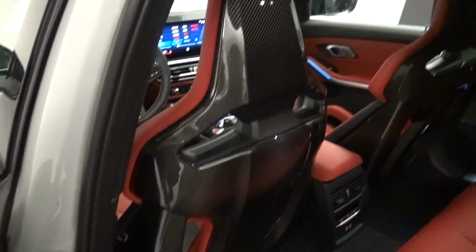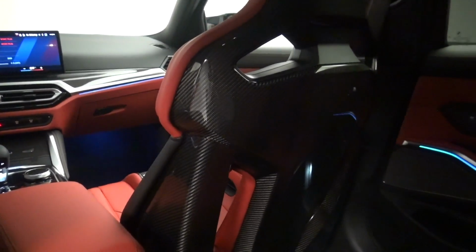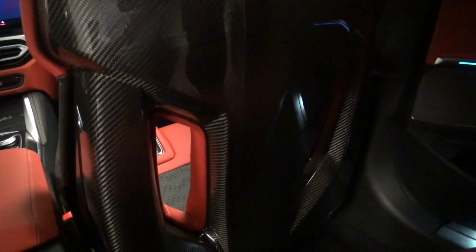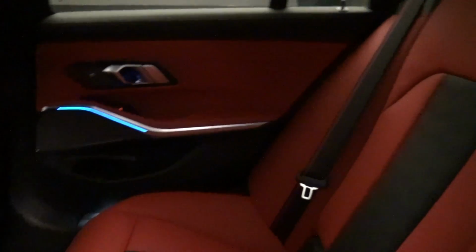Obviously, as we mentioned, you've got those carbon fibre backed seats up front, which do look amazing. You can select the normal seat. This is an optional upgrade. The normal seat is also very supportive and really comfortable, to be honest. These just have that extra, I guess, wow factor, given how they're presented. And back here, a sea of nice red leather.